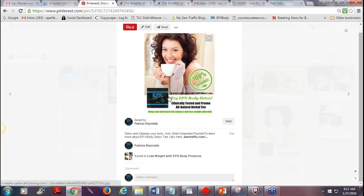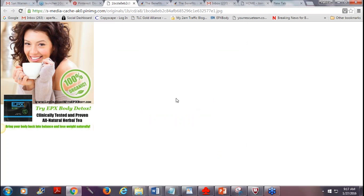Last night when we were talking, I said you also want to make sure that you put somewhere on your image your actual web address where you want them to go. Sometimes people will actually copy down web addresses, even though it may not be a clickable link, if you will. But you want to do that as well.